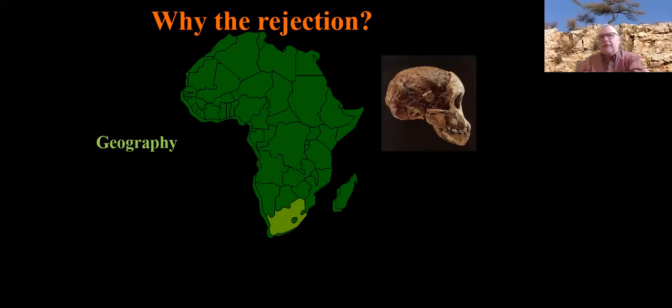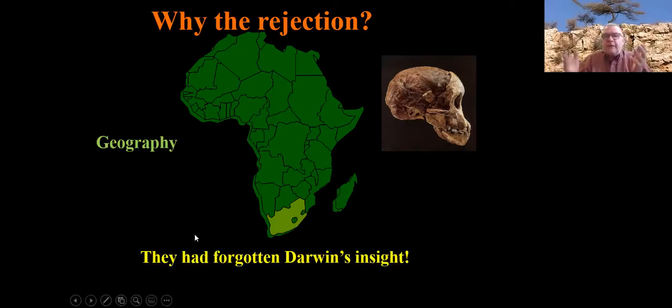But fossils were coming out from Asia, and because of what Linnaeus had written about our relationship to the orangutan, people thought Asia was the origin, certainly not Africa, and certainly not, and here I'm quoting Raymond Dart, the asshole of Africa. So that was an impediment, but they had forgotten what Darwin had said. Darwin had hypothesized that we originated in Africa because of our relationship to the chimps and the gorillas. So they had forgotten Darwin's insight.